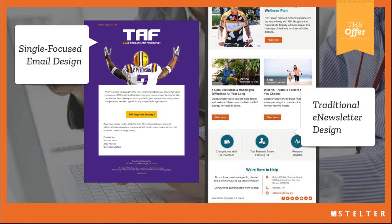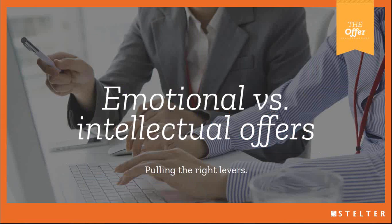I think it's important, as we consider single-focused emails and what you want them to do, to get to the offer, you've got to think about how you create those offers. And there's really two kinds. There's the emotional and there's the intellectual, your heart versus your head. And there's room for both, just like in the traditional e-newsletter design versus single-focused, but you should absolutely expect different outcomes. And they require a different amount of knowledge about your list, about the person that you're sending this to. Again, that football example, I understand who that is, and I'm going to give them something that's going to tug their heartstrings.